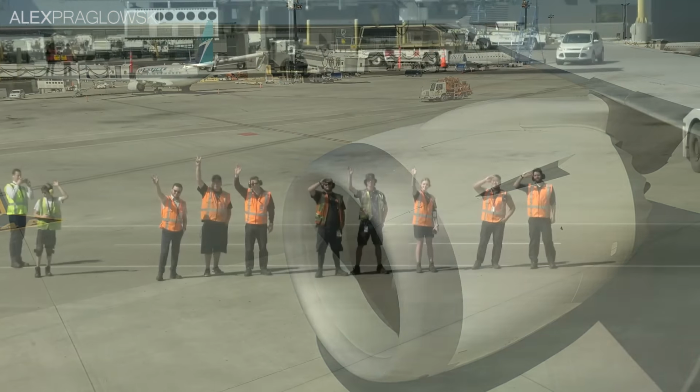Pulling the red tab will inflate the life vest. You can also inflate it by blowing into the tube.